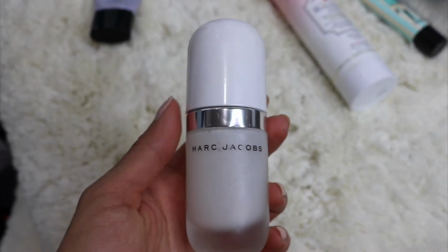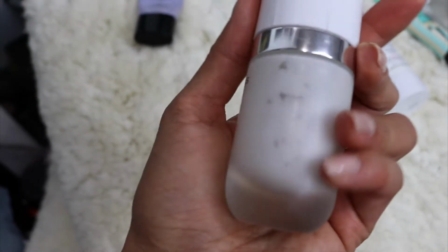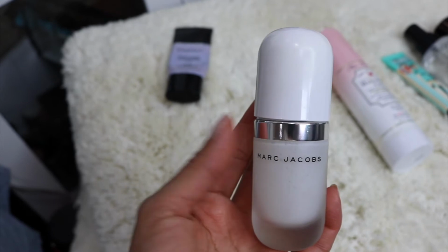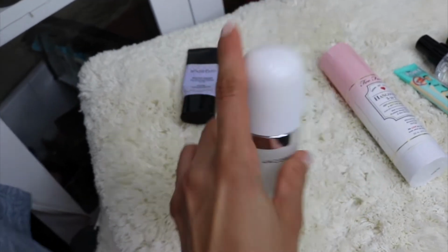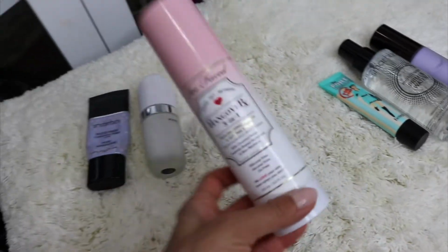This is the Marc Jacobs Coconut Perfecting Primer. I love this primer, and this is almost an empty bottle. This primer has been very well loved. I recently got a backup, so I'm just gonna make sure to use this up. And yeah, so we're keeping those.